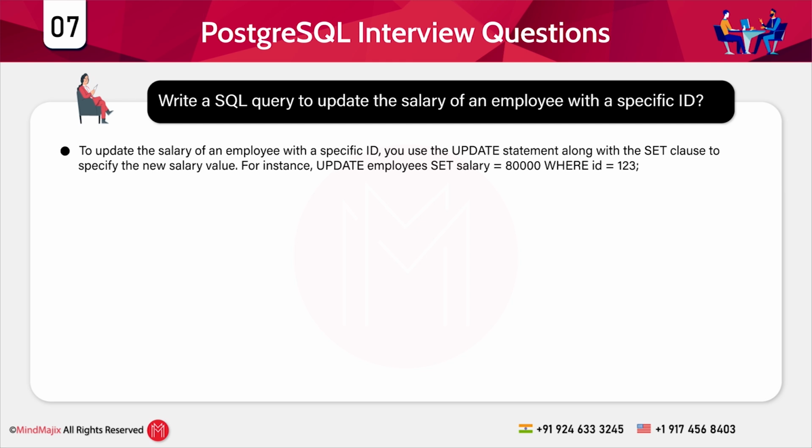For example, as you can see over here, the query will be update employees, which is our table, and we are using set clause, set salary. Salary can be any number that you want to update for that particular employee. So over here we have written salary equal to 80,000, where ID equal to 123. So this query is going to update the employees table, and we are updating the salary of an employee whose employee ID is 123.